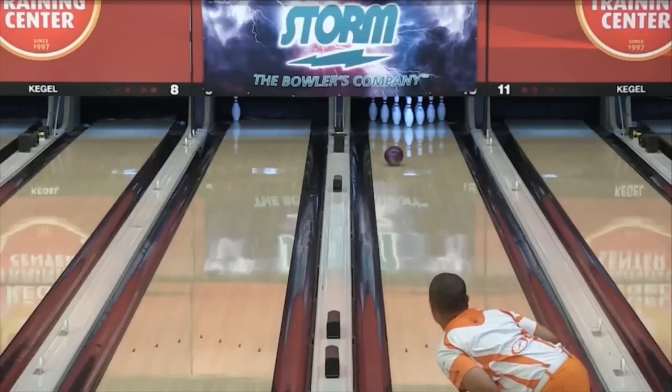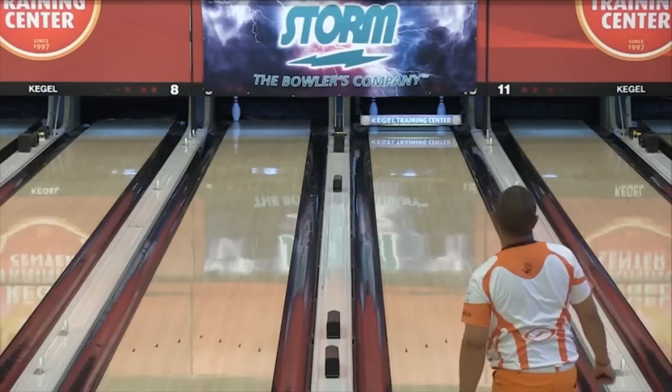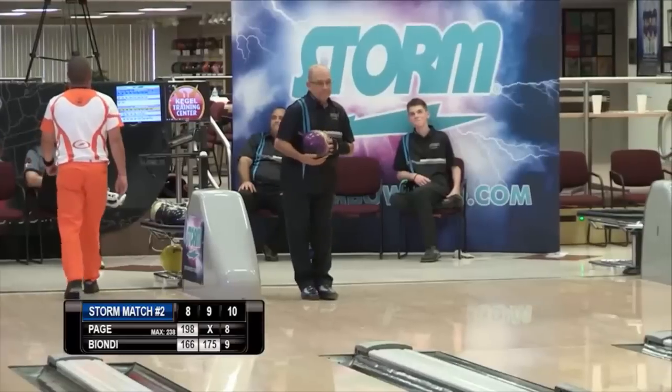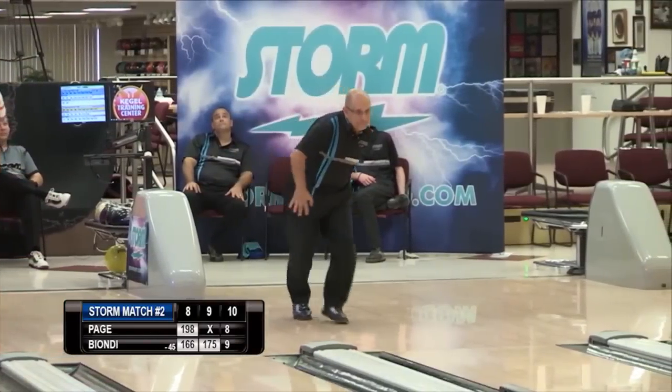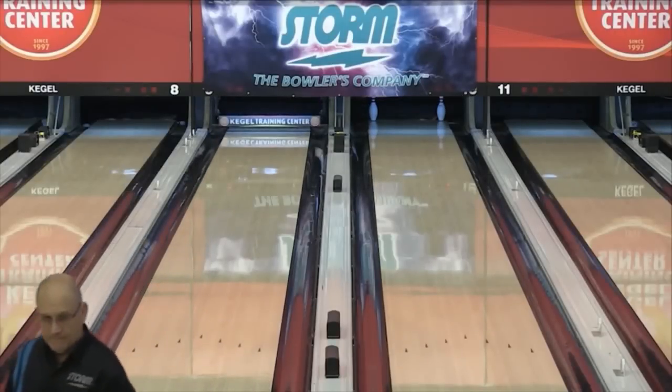Looks good off his hand again. Oh, no. Oh, what a bad break for Rhino. A blower, 7-10. The Amateurs had like that. That keeps him in the ballpark in terms of scores for this game.